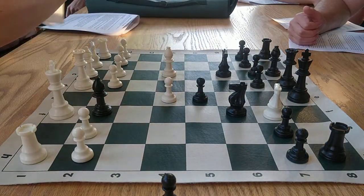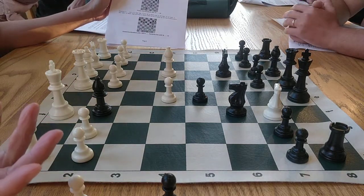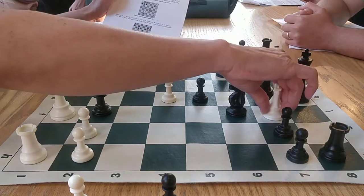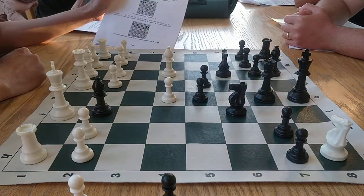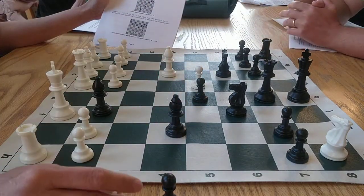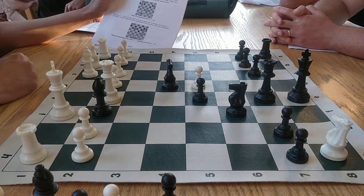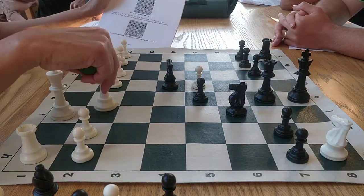You can see I put it here. I'm just showing you what the best computer line is, but there are obviously many variations to it. So king e1, queen here, knight takes here, d5, bishop g4, bishop e2, knight d4, queen takes, three bishops.